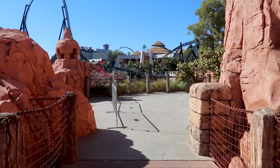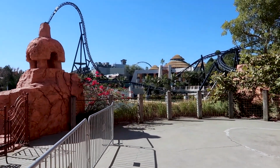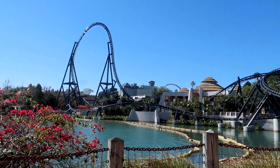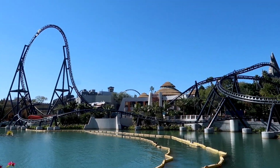Y'all don't understand the excitement I have for this ride. I mean, it is going to be amazing. It's another one of these Intamin launching coasters, but in fact, it's got the zero-G stall with this over-the-water zero-G roll, or, you know, Heartline roll. This thing is going to be stinking amazing.